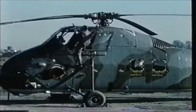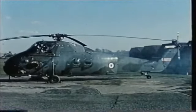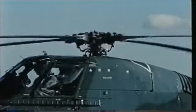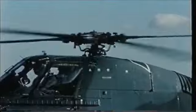They were used in Northern Ireland on anti-terrorist duties and in Cyprus as part of the UN peacekeeping force. But they're probably best known as the all-yellow-painted air-sea rescue helicopters that have saved countless military and civilian lives from the sea and cliff faces all over the UK.